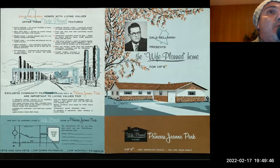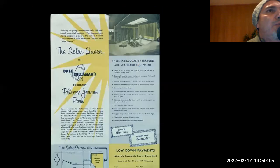But I do want to mention one other thing that is instrumental in understanding, aside from gender, is the environment. Environmental sensibilities also shape Bellamah's homes. Not environmental efficiency like we would think of today, like better window panes and solar technology, but he rolls out something. He tests something in Las Cruces that later becomes part of his homes in the other parts of the state, and that's something known as the solar queen.